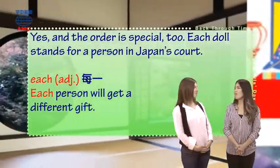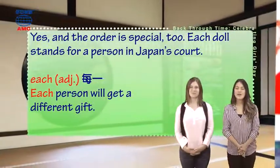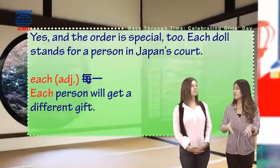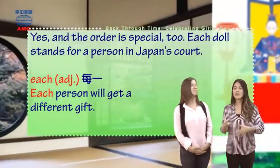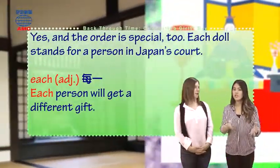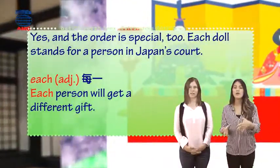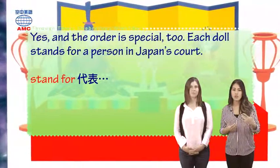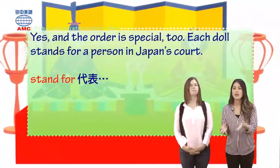That makes it feel a lot more special then. Right. All right, so why do they do this? Because each doll stands for something else. Remember, each doll is a little bit special, so each doll stands for something else. Now, "stand for," this phrase means that we use this to show that one thing can mean something else.